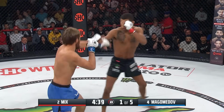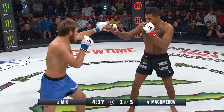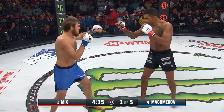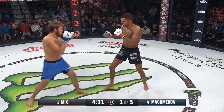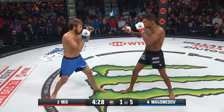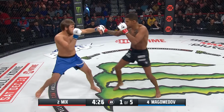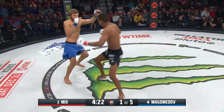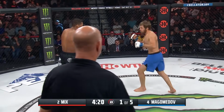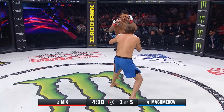And of course, Mix the biggest of the remaining competitors in the field, physically speaking, John. Physically speaking, for a bantamweight, he is huge, super tall, very long reach for a bantamweight. But Magomed's not far behind. Different types of physiques, but watch out for the spinning attacks and the speed of Magomedov. He is quick when he decides to go.